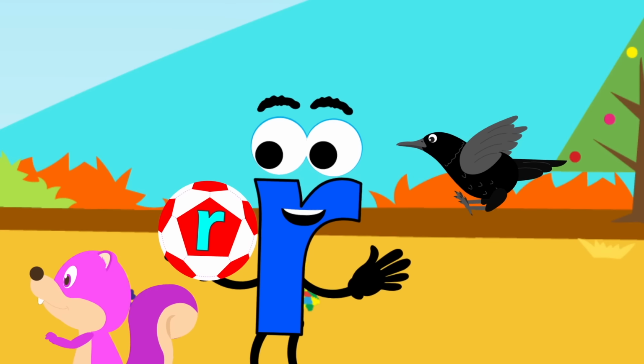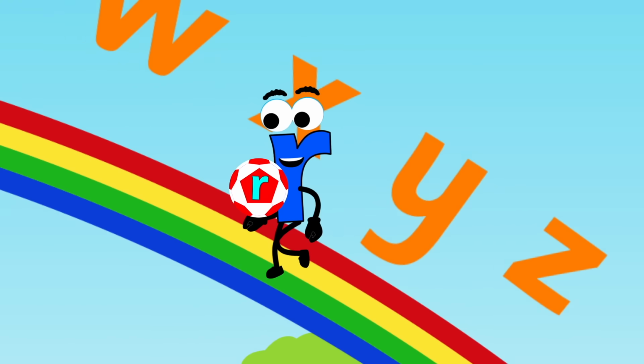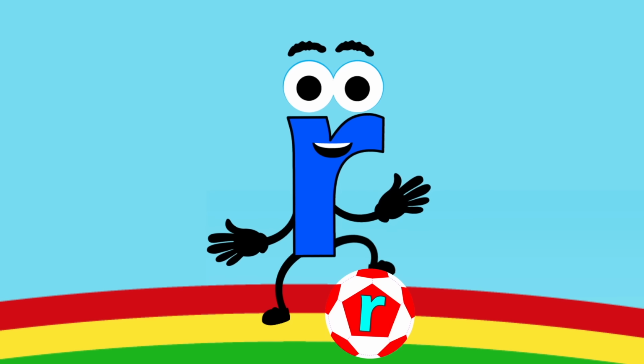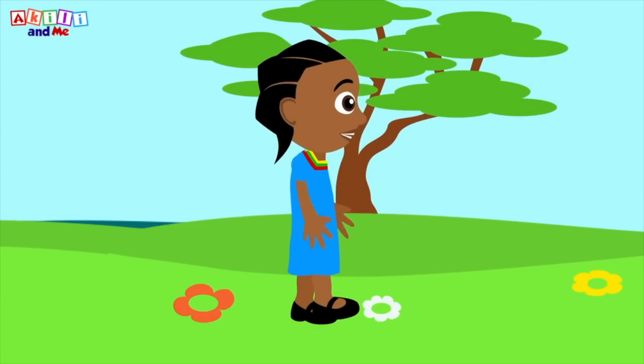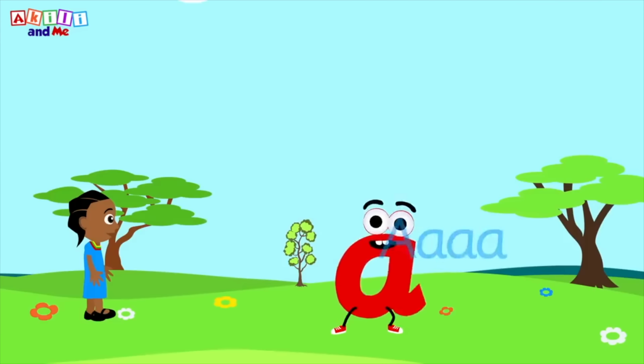Wow, what a day. But it looks like letter R has made it back to the Swoopalulu. I am letter R. I make the sound rah. I saw the letter A. He gave me quite a fright. He had a little tail that he swung left and right.